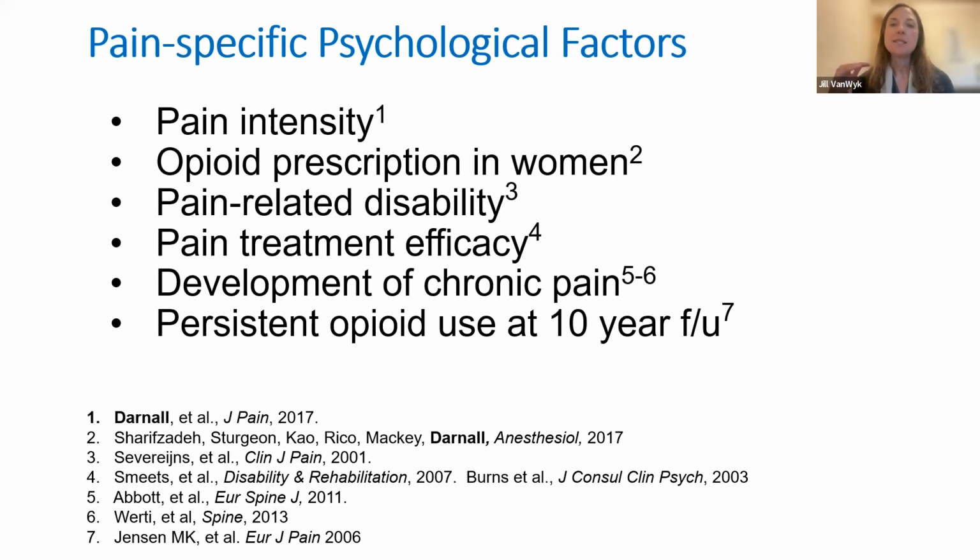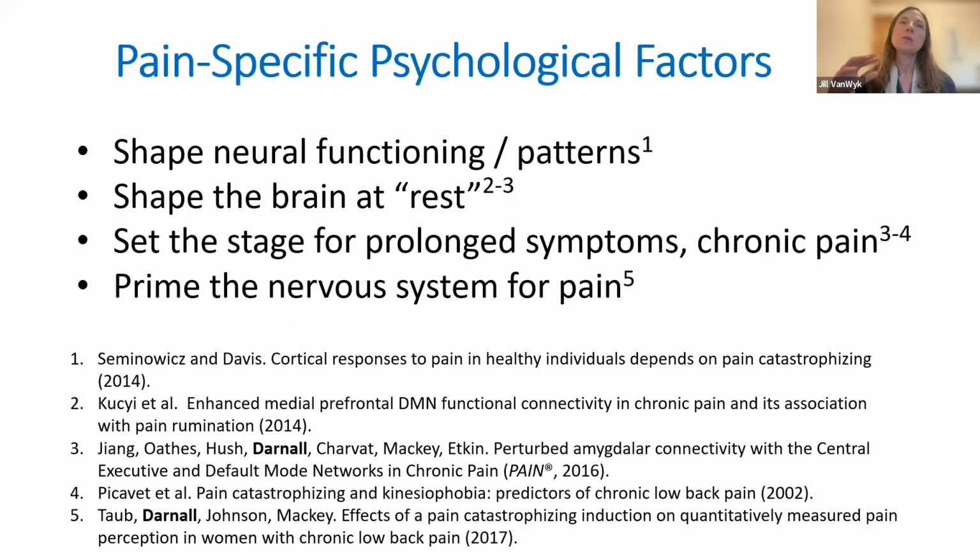When you look at the data, it's also strongly mapped to persistent opioid use at 10 years of follow-up. I know that oftentimes we look at shorter outcomes, but we're also really interested in those long-term chronic outcomes and what we can do to help prevent those.